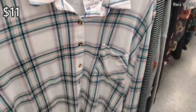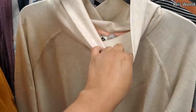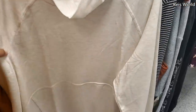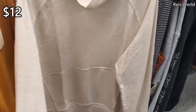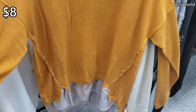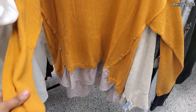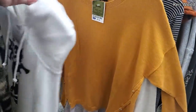Flannels $10.99 and they are longer in the back. Here's this one. Pockets in the front. This is RBX and only $12. You have your yellow for $8. Gold buttons on the side and like that t-shirt vibe at the bottom. So longer in the back, shorter in the front.